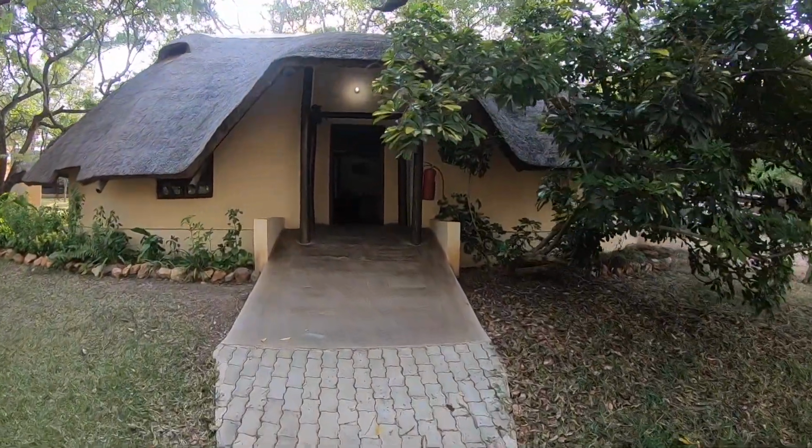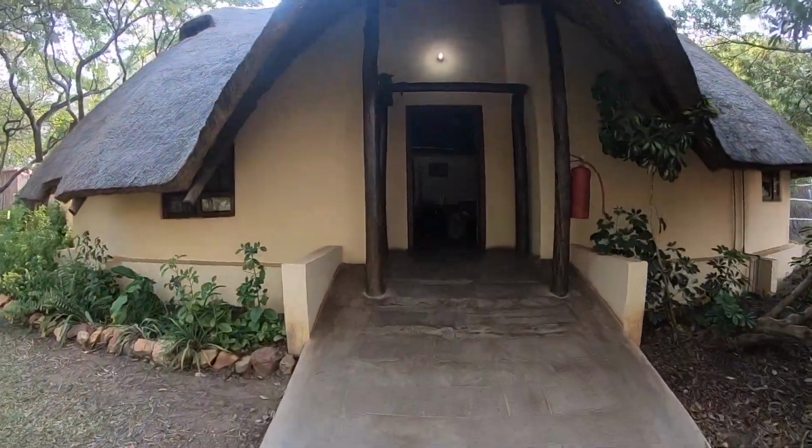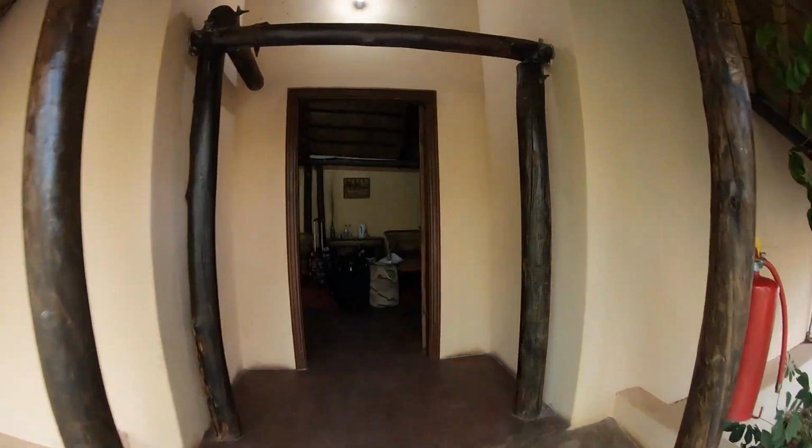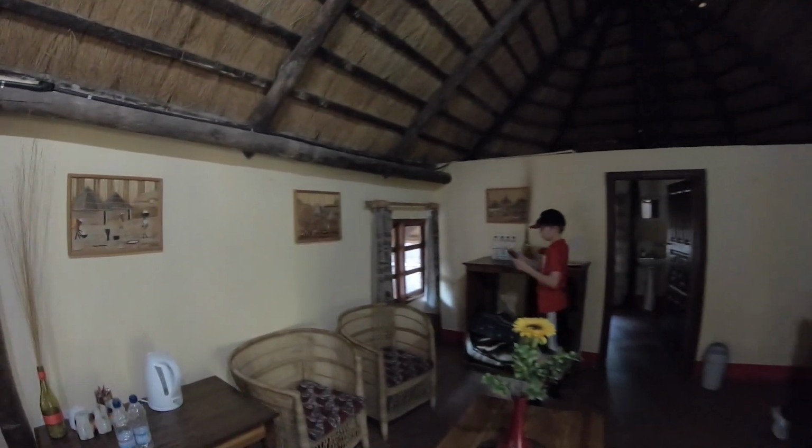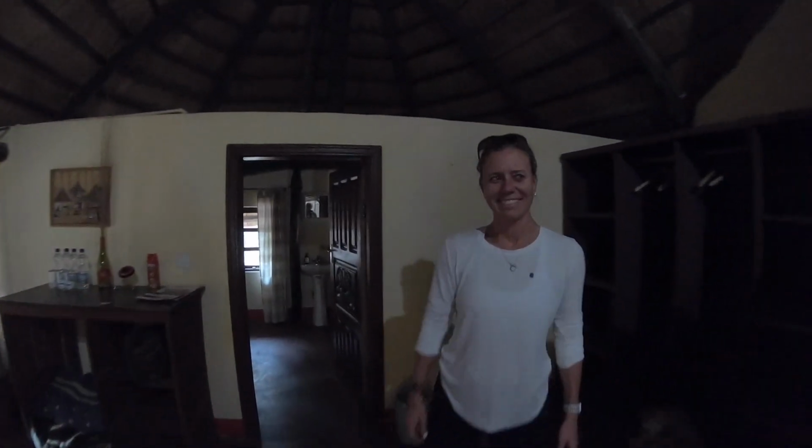Here's our little house for the day. So cute. Woo! Need to survey some. It's so cool. This is a cool place. Pretty good, right? Yeah.